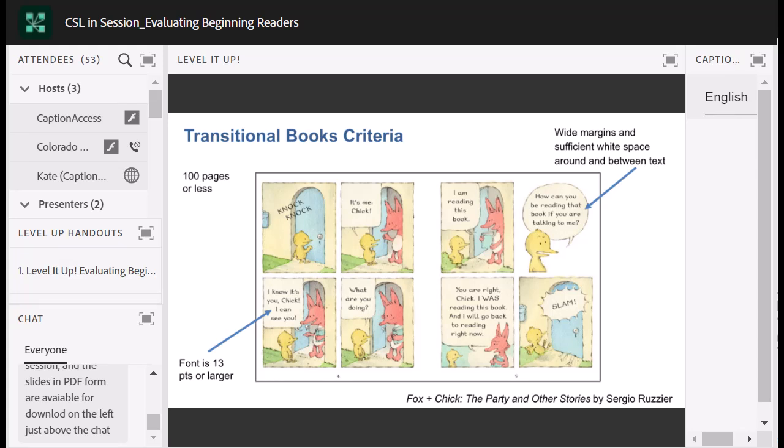We want wide margins still and white space, but we can see in this example, it doesn't have to be as plentiful as in an early book. The readers' eye muscles are getting stronger. They're getting used to longer sentences and working harder.